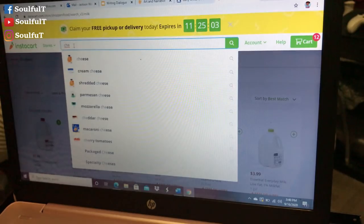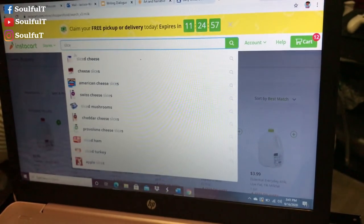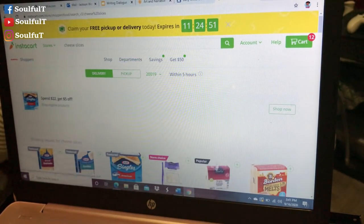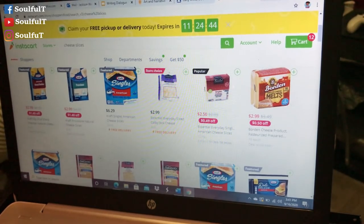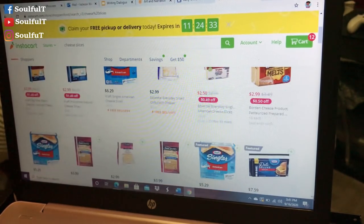We need sliced cheese. Cheese slices. Okay, guys, so this is how I do my groceries. I'm not going to keep you guys for this part. This is going to be very intense. But these are the different cheeses. You got your Kraft cheese. You got your local store brand cheese, which I don't go for. I just don't. Sometimes I just go for what I like.